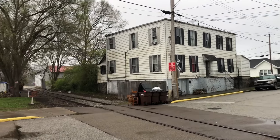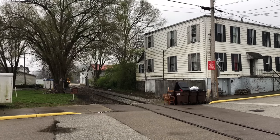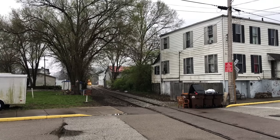I think I messed up on that last shot. Did it in 60, I meant to do it in 30. Hope that won't make any difference. Here comes a train through a really close clearance.